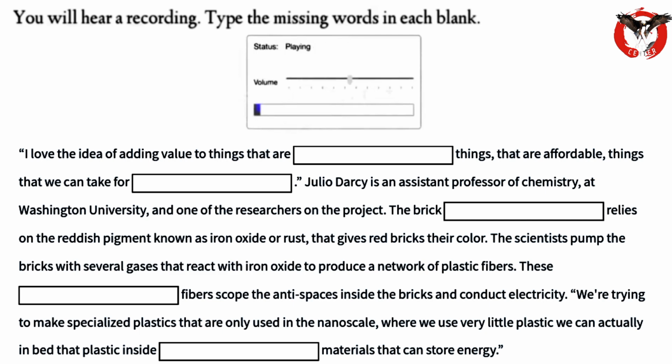I love the idea of adding value to things that are inexpensive, things that are affordable, things that we can take for granted. Julio D'Arcy is an assistant professor of chemistry at Washington University and one of the researchers on the project. The brick battery relies on the reddish pigment known as iron oxide, or rust, that gives red bricks their color. The scientists pump the bricks with several gases that react with iron oxide to produce a network of plastic fibers. These microscopic fibers scoop the empty spaces inside the bricks and conduct electricity.